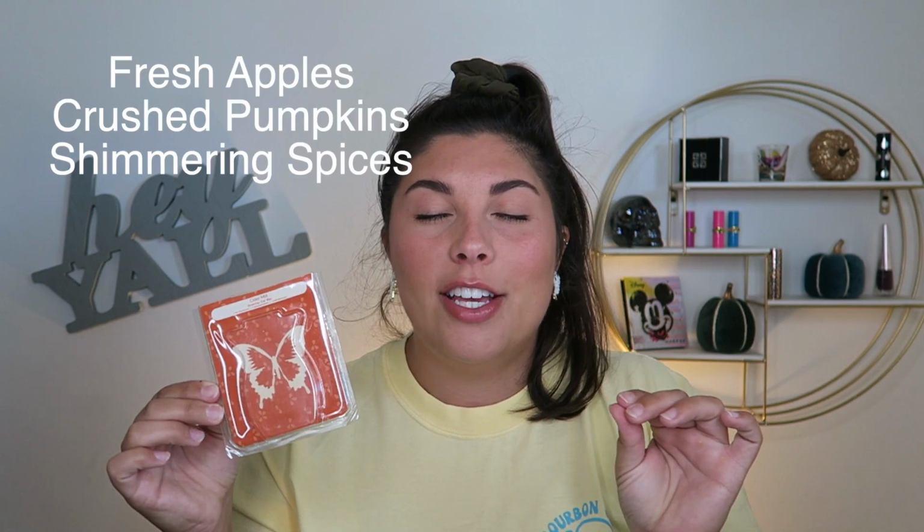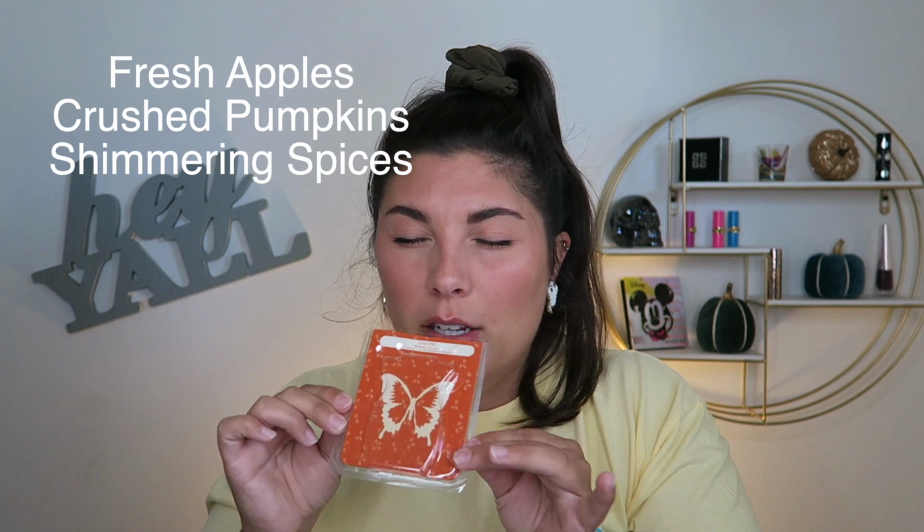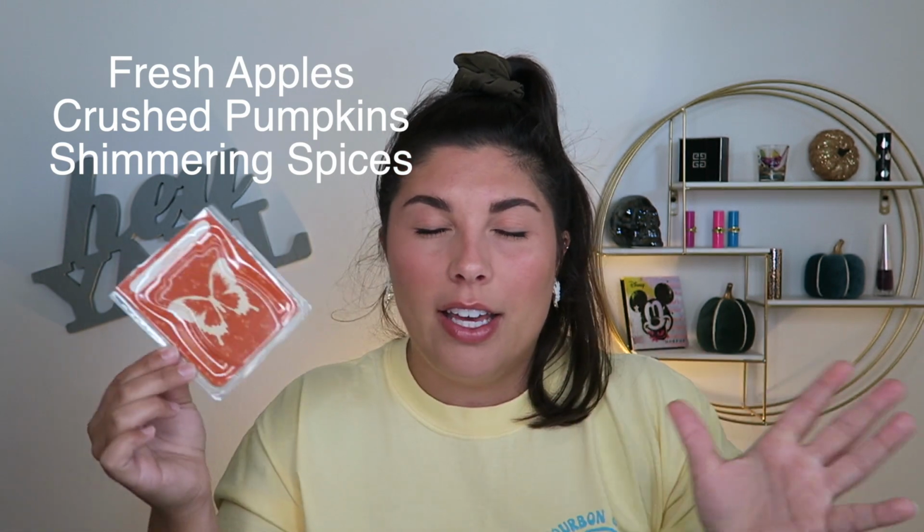It has such a good cinnamony, I feel like there's gotta be a little bit of pumpkin in here. If I can, my sniffer's working. It's not working as well today. So be aware, because I can only take a sniff like this. It's so gross. But this I love.